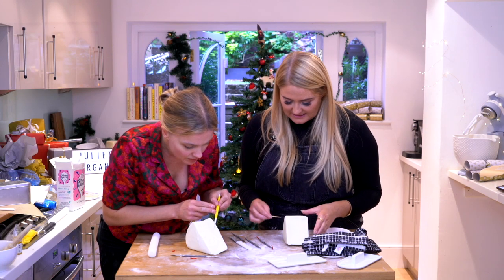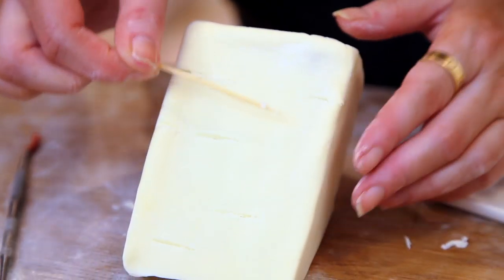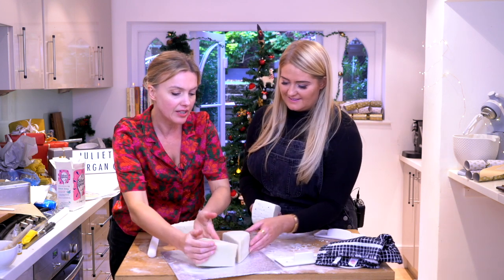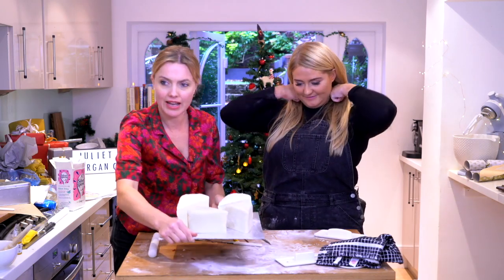Let me try this. You can do stick, try on the stick. Try and see if it's going to come through. Yeah, perfect. We're going to have so many cheese wedges. So these are the ones we just did earlier. What we'll do is bring out the ones that are dried, because then we're going to do the decorating action.